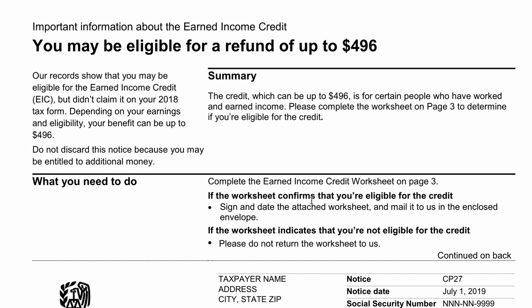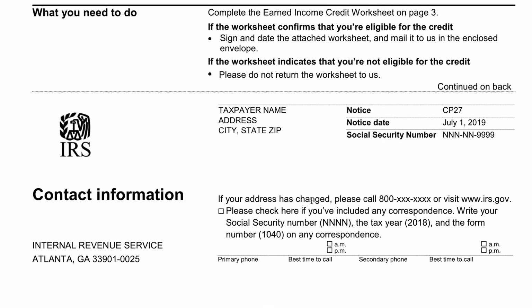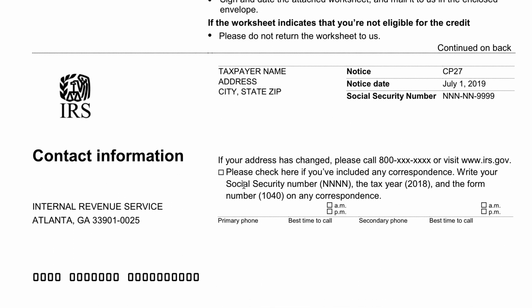So if the worksheet confirms that you're eligible, go ahead and sign it, date it, and mail it to the IRS in the enclosed envelope. If you're not eligible, then you don't need to do anything else. There's a contact information form if you'd like to update the IRS with your new address, or any other new information, phone numbers. So check the box if you include any correspondence, just so that whoever is processing this form knows whether or not you've included any information with it.